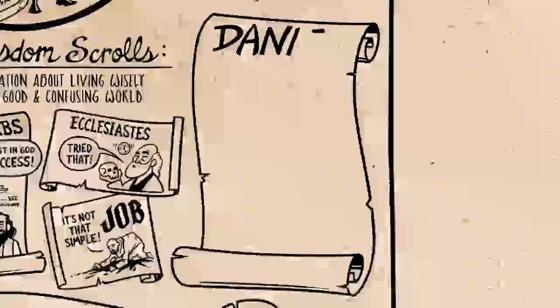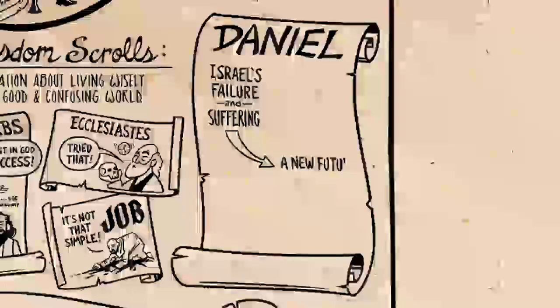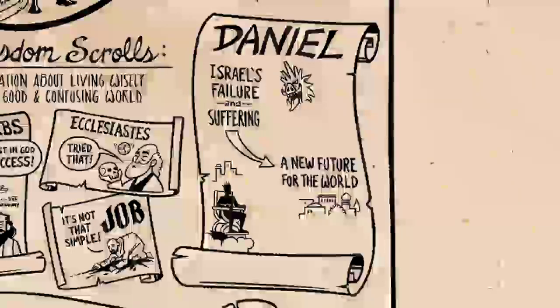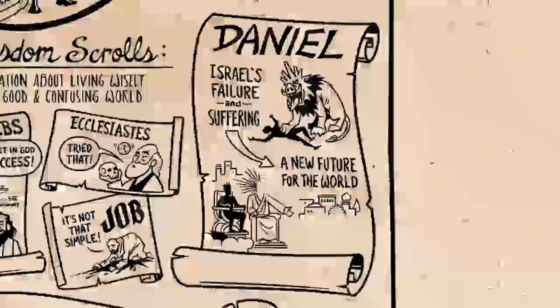2 of the last books of the Tanakh to be written make a crucial contribution. The Daniel scroll looks back over the long history of Israel's failure and suffering as a strange door of hope into a new future for the world. One day, that new human promised in the Torah and prophets will arrive. He's going to be trampled by humanity's animal-like inclinations towards evil, but then God will vindicate him and raise him up to rule the world in divine power.